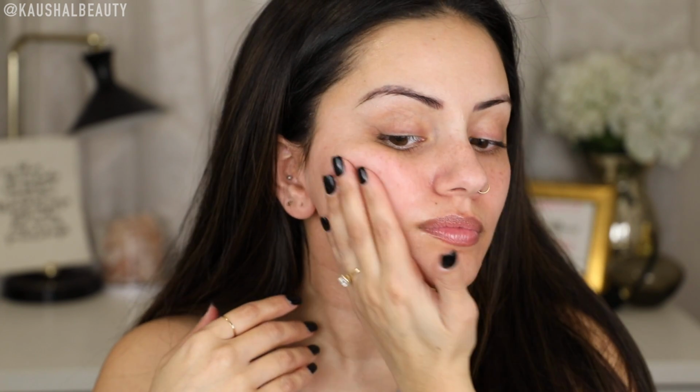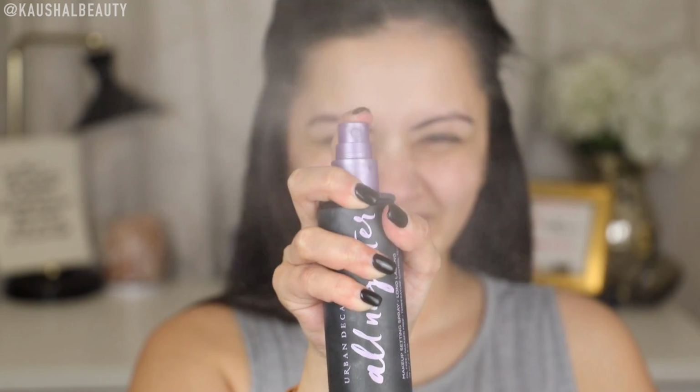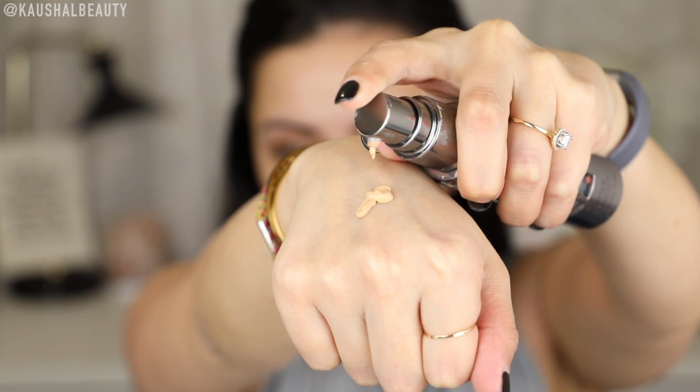And for primer, I actually love using my all-nighter. So I like to spray this all over my face and make sure that it's nicely pushed into my skin, ready for the foundation. And for foundation, I'm using none other than my all-nighter. This is in the shade 5.0.